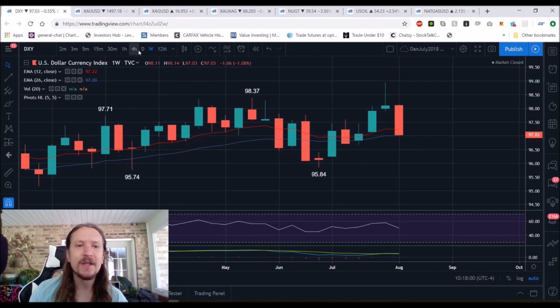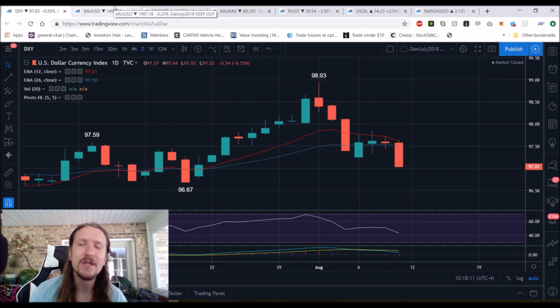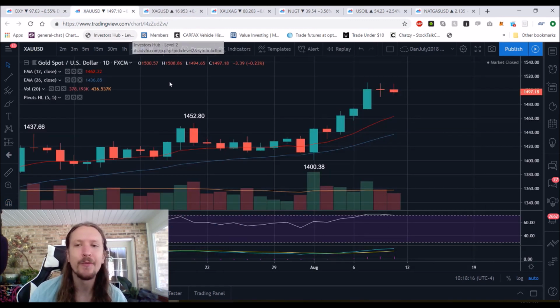So if we do bounce anything on the daily time frame, anything under 97.85 will be a lower high, and the bulls have to regain the daily trend in order to have any hope of holding the weekly uptrend. Of course, if you are bullish precious metals or miners, you want to see that dollar bear break. Gold has been just fine, but we do have a bit of a triple top.